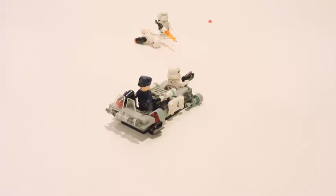But the positives for the set are there. The speeder, the little build is great. And the minifigures, I gotta admit, these are perfect stormtroopers to army build with. Even though we don't see that many flame troopers in The Force Awakens movie, it's still fun to army build them and have a huge army of flame troopers to torch the Resistance army with.